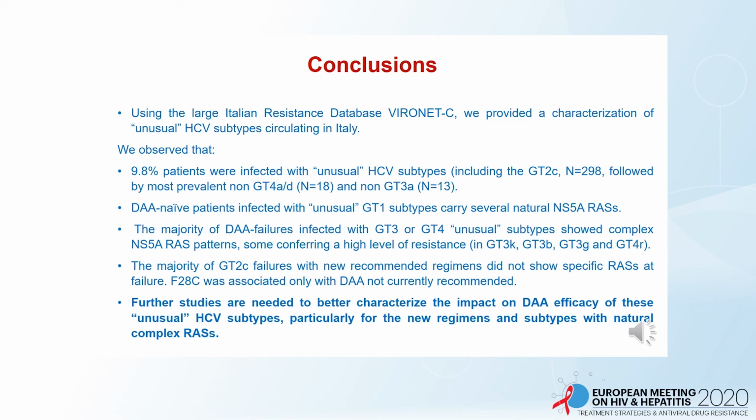The majority of DAA failures infected with GT3 or GT4 unusual subtypes showed complex NS5A RAS patterns, some conferring a high level of resistance. The majority of GT2C failures with new recommended regimens did not show specific RASs at failure. F28C was associated only with DAAs not currently recommended. Further studies are needed to better characterize the impact on the efficacy of these unusual HCV subtypes, particularly for the new regimen and subtypes with natural complex RASs.